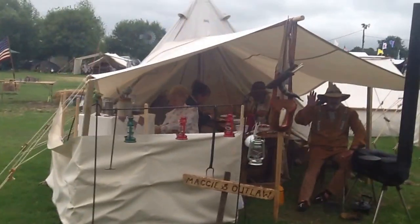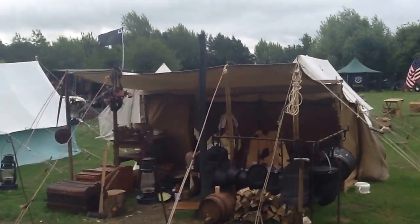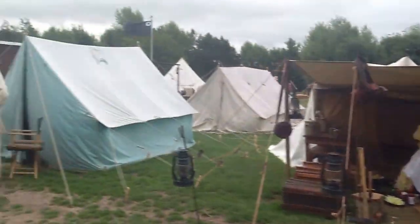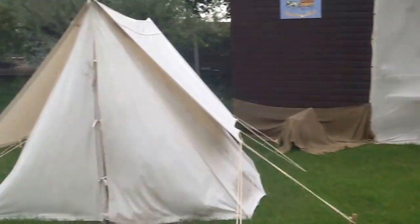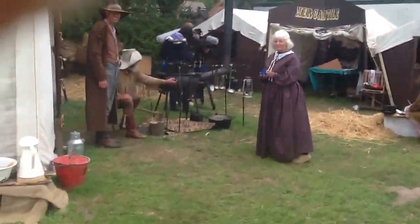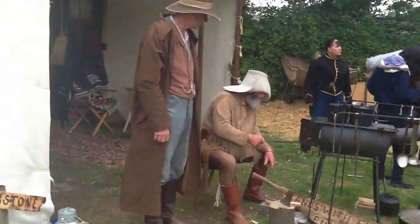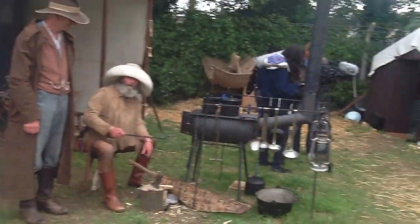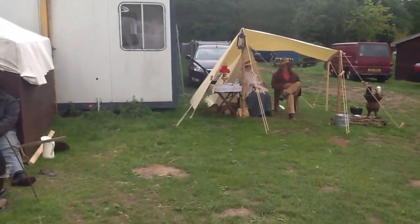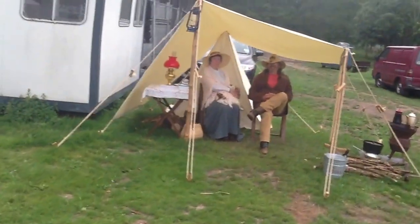Hello! Oh, dearie me. And going from here to the last part of the encampment. Oh, we have a film crew here, as we can see here. And bring it around here to Luke Shot and a little more. And the last encampment. Yeah. And the final encampment is just here.